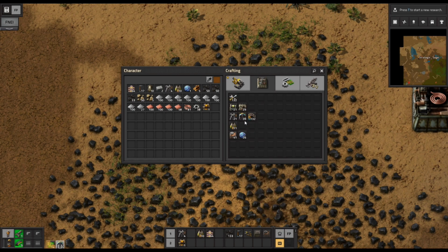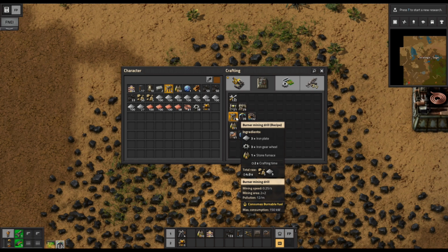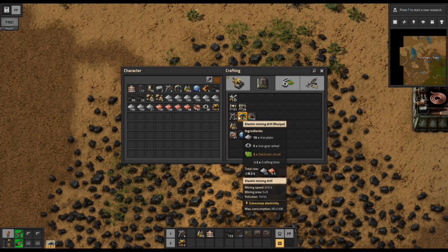Get a handful of these up. The burner mining drills, 0.25 speed a second. Mining area is only 2x2. We don't really care about that. 12 pollution a minute and 150 kilowatts of fuel required to power them. And the electric mining drill is twice the speed, 0.5 per second, much larger mining area, pollution of 10 a minute, and electricity 90 kilowatts. Note that it does not have a minimum electricity like the inserter and the assembling machine did.